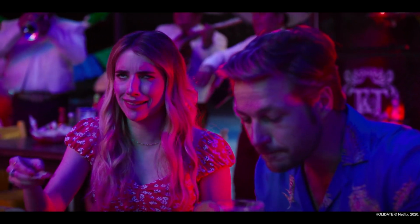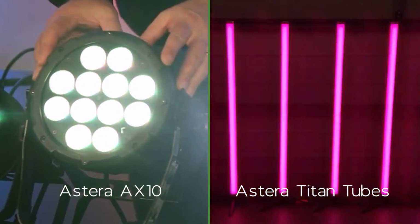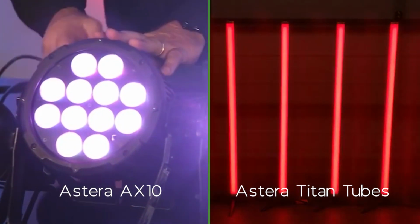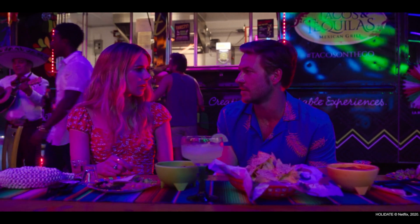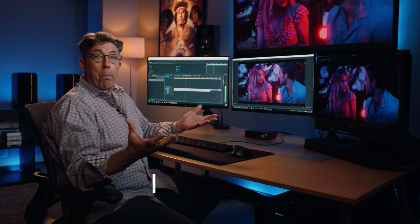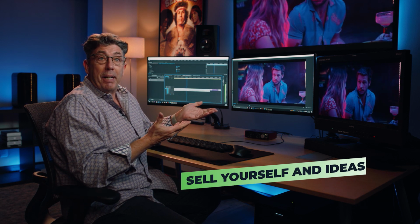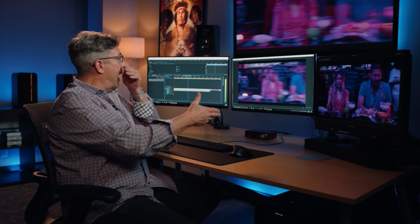So through all this, I lit it with all these different LED Par Cans, and you had all the Asteras overhead, but this was not anything that was scripted. This was my idea that I pitched in my interview, and it landed me the job because I sold this vision. So now they're gonna drink, and now we whip pan.